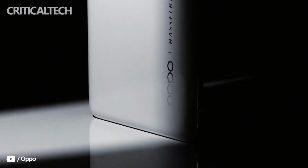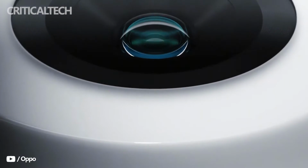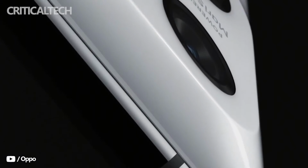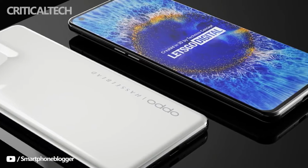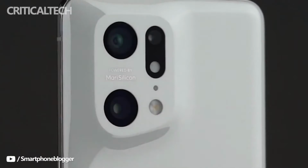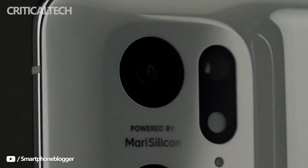At first, the Oppo Find X5 Pro Dimensity Edition model will be available in the Chinese market, and then it will reach other regions. Also, the device will receive a 6.7-inch Quad HD Plus AMOLED LTPO 2.0 display, with a resolution of 1440 by 3216 pixels, a 32-megapixel front camera, and a triple rear camera, in a configuration of 50 plus 50 plus 13 megapixels.